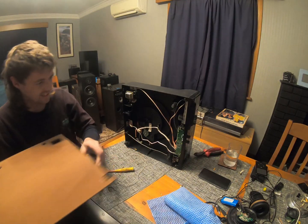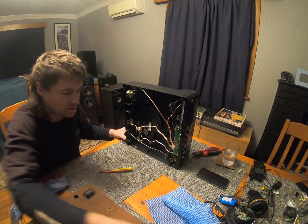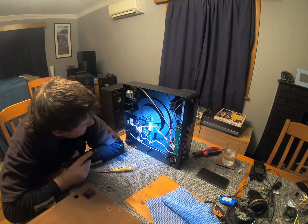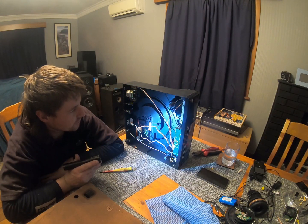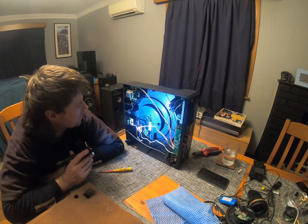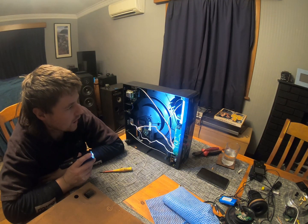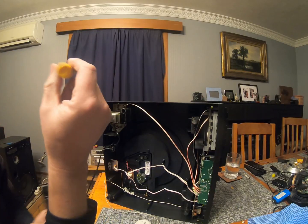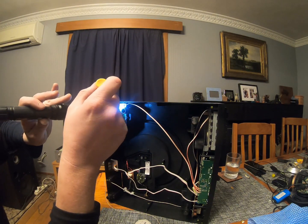Oh, look at that. There is no circuitry to this thing whatsoever. So inside this box of nothingness, we've got... Oh, let me just gather some thoughts here. So this is how cheap and junk it is, really, I guess.